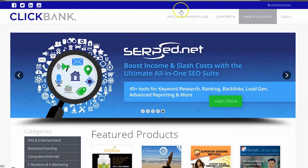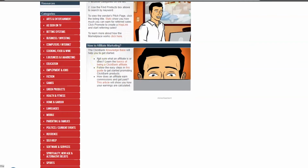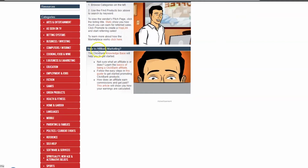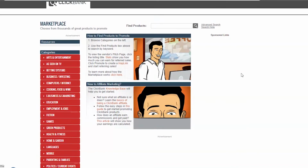You can go ahead and click on affiliate marketplace to choose from the thousands of products that they have to promote. On the left-hand side here, these are all the categories you could choose from. They range from bedding systems all the way down to home and garden. So you're most likely going to find a product to promote on ClickBank. Now, I personally like to stick within the top three niches, which is wealth, health, and relationships. That's what I find the most success in.